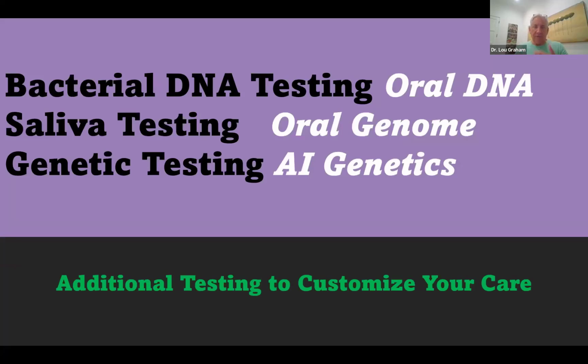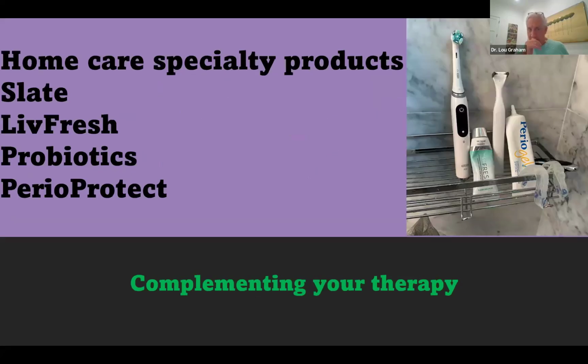And when you're looking at all these different tests, how are they going to fit into the dynamics of treating her? And this is what I call really specialty products. How you could be using Slate for power brushing, Live Fresh to lower your plaque, lower your gingival inflammation. This has all been proven by Live Fresh. What probiotics would you be using? And I'm the biggest believer in Perio Protect.